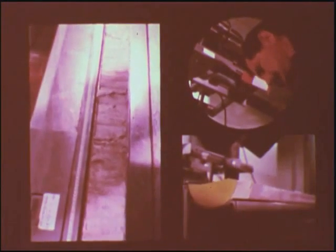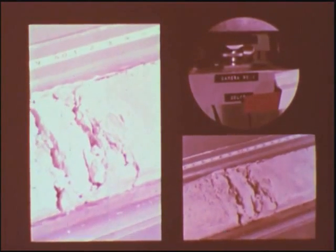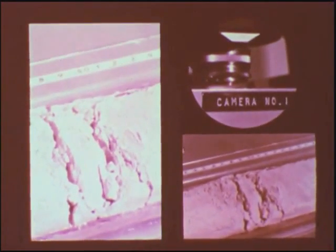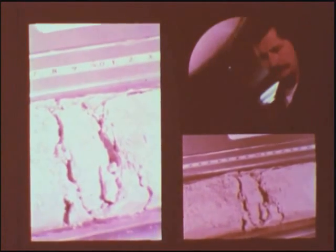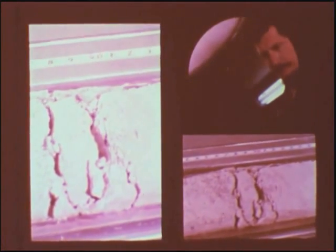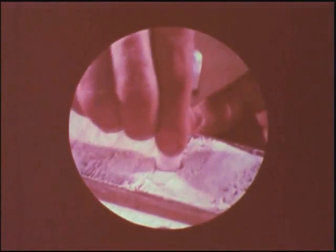From here, the cores will be transported to one of the 2 core repositories that have been established on shore. Cores from the Atlantic are stored at Lamont Doherty Geological Observatory. Cores from the Pacific go to Scripps Institution. They are then made available to all interested researchers for continuing study. And now, the crucial work, the dating of the cores.